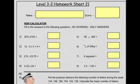Here are some hints for homework sheet 21. First question, find 20% of £6. Well, if I was doing that, the first thing I would do is find 10% first of all and then double my answer.